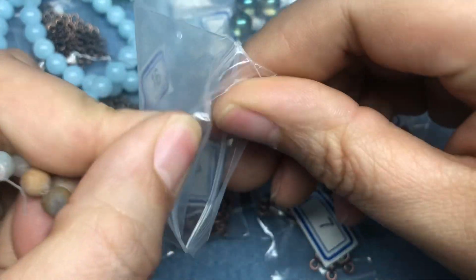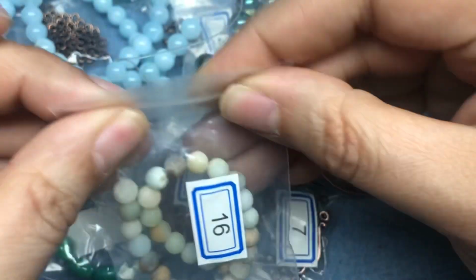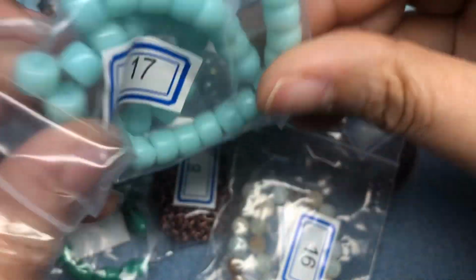I like this box. Two boxes in a row that I'm in love with. That purple one last month was amazing too. I still haven't had a chance to make anything with it, but it's still on my table because I wanted to make something purple.